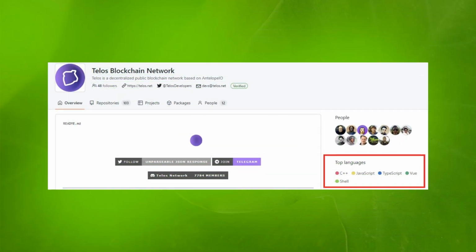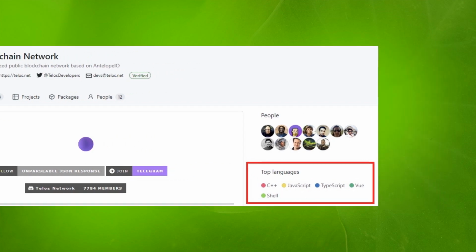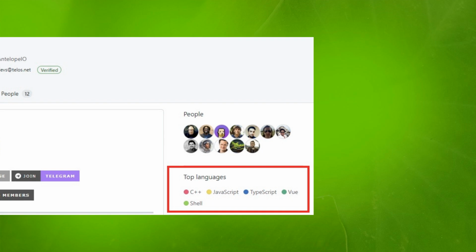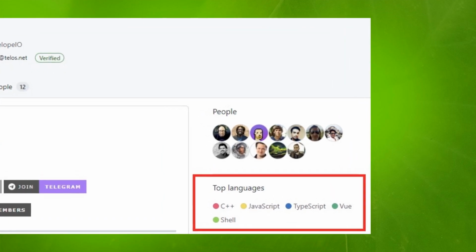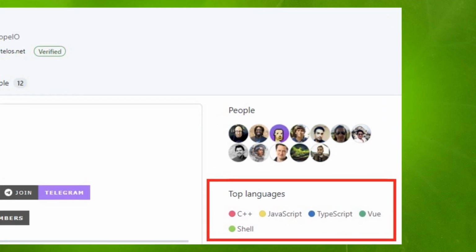Looking at the GitHub page, we can see that there are at the very least 12 contributors, but there could be more as GitHub shows you more info when you log in, and I wasn't logged in. Regarding the programming languages, as you can see, they support some of the common ones out there like C++, JavaScript, TypeScript, etc., which is a big plus for developers who may be looking to contribute.